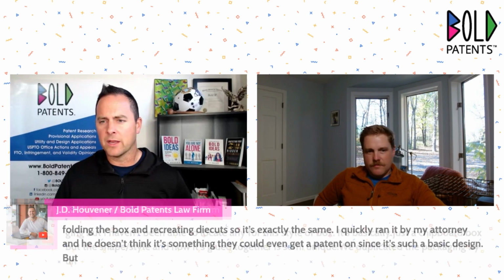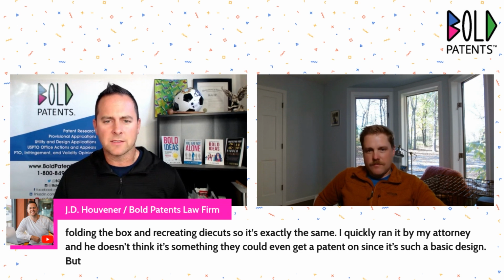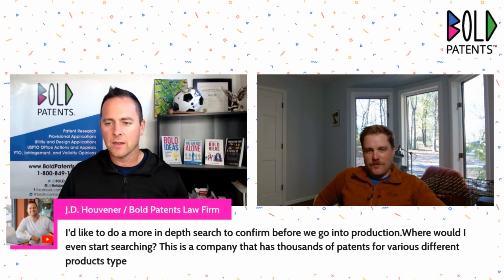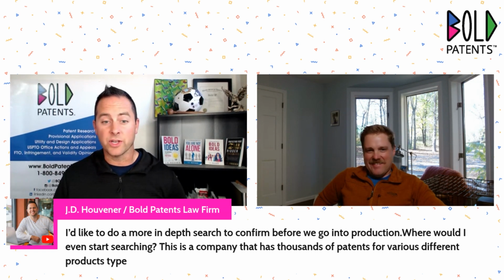We duplicated the packaging by reverse engineering and unfolding the box and recreating the die cuts, so it's exactly the same. I ran it by my attorney, and he doesn't think it's something they could even get a patent on, since it's such a basic design. But I'd like to do a more in-depth search to confirm before we go into production. Where would I even start searching?